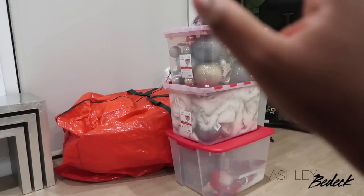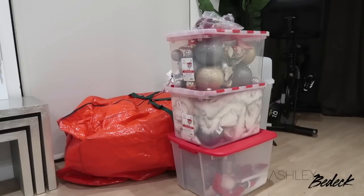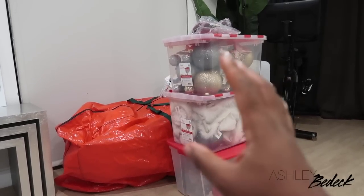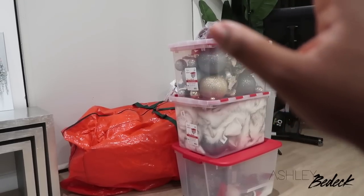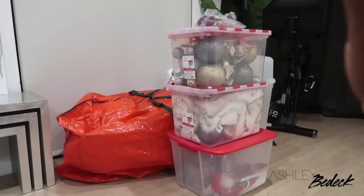So this is going to be the first year I'm going to actually recycle everything that I have from last year and literally just do the same tree over, mainly because I'm not going to say I'm not in the holiday spirit, but I'm just not in the mood to go and find ornaments and decorations, especially with everything that's going on right now.